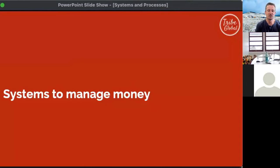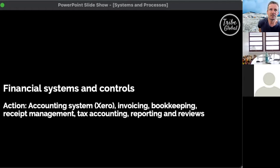Next, we're looking at systems to manage money. This, again, is really obvious. Nothing I'm saying today is revolutionary. You all know you need systems to manage money, but it's amazing how many businesses actually don't have systems for financial management. So what we're talking about here are systems for financial control.